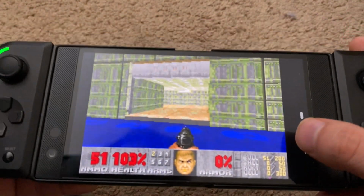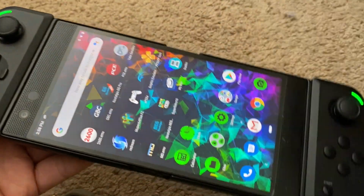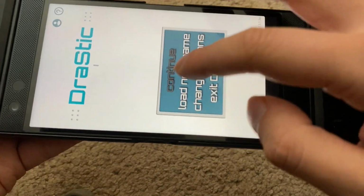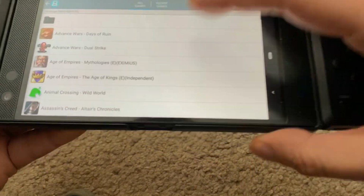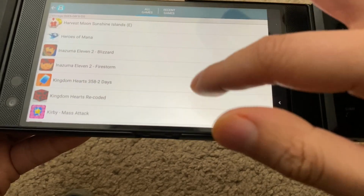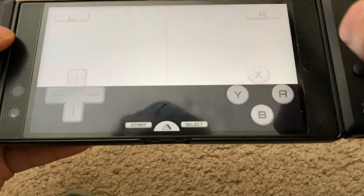Anyways, just showing you guys, obviously it can run lesser powered emulators like GBA emulators, SNES, Mega Drive. It can run all that, no problem. This is a Nintendo DS. We can try, what's one? Mario Kart DS, I guess.